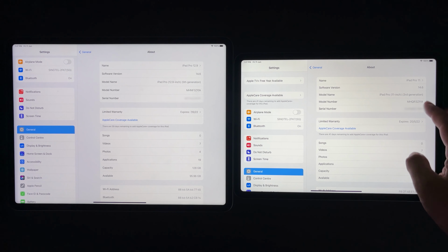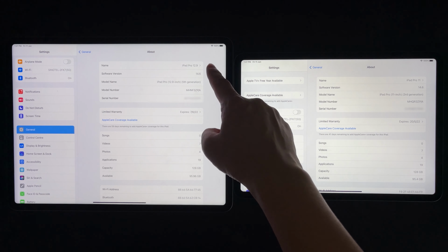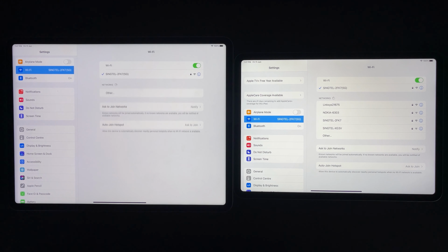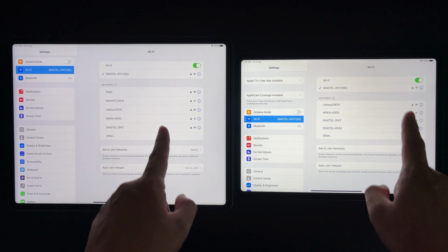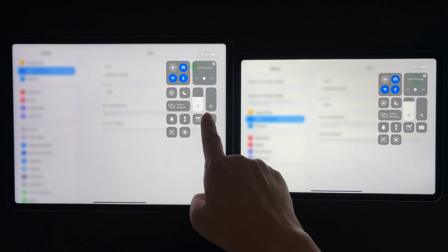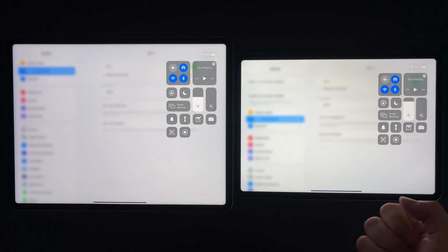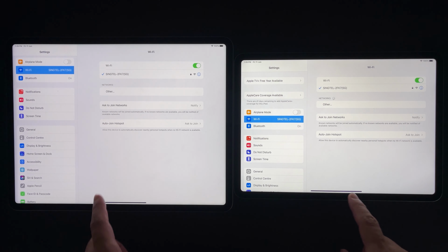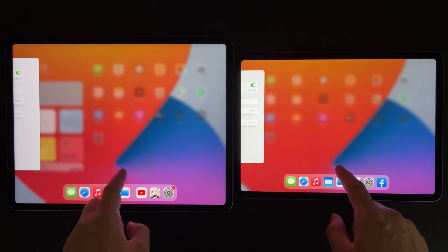So here I have the 2021 M1 iPad Pro, 12.9 inch on the left and 11 inch on the right. They are connected to the same Wi-Fi network. They are set to the same brightness. You see the bar is shorter on the 12.9 inch. That's because the maximum brightness on that device is higher than that on the 11 inch. But I tried my best to set them to the visually same brightness.